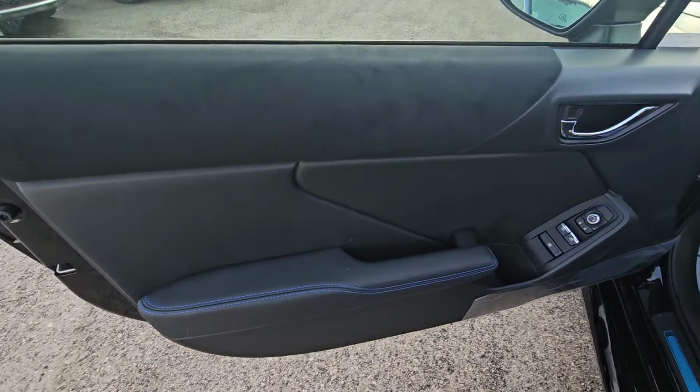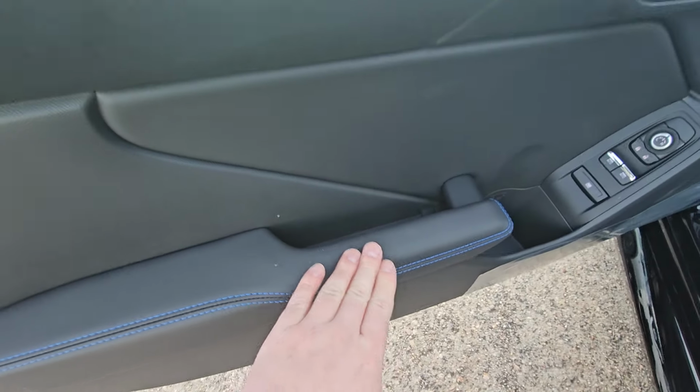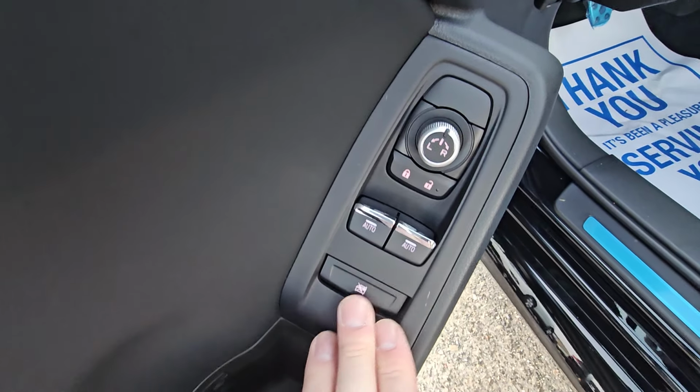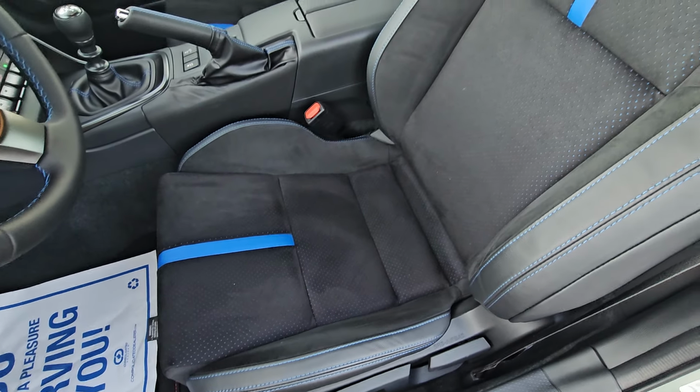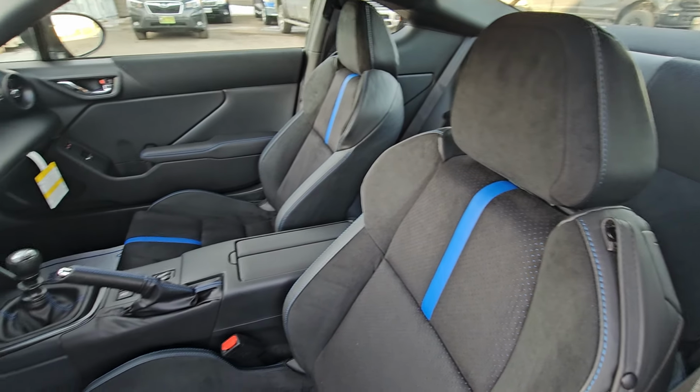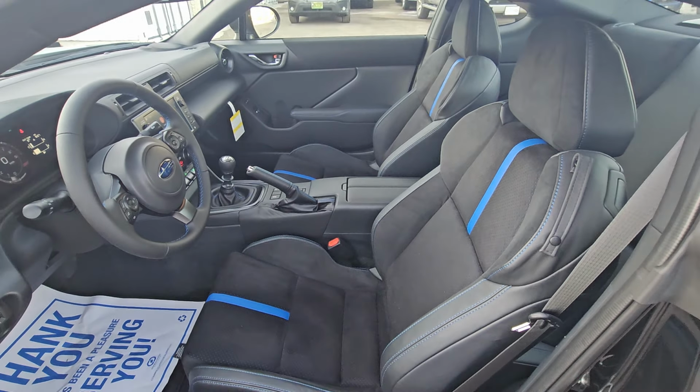On the inside, we get the exclusive blue contrast stitching. We've got ultra suede with leather. Front two windows are auto. There is a window lock if you need it. Bucket seats with that ultra suede and leather bolstering with those blue accents. And that blue is exclusive to the TS.